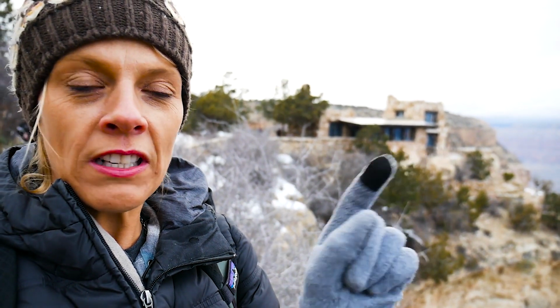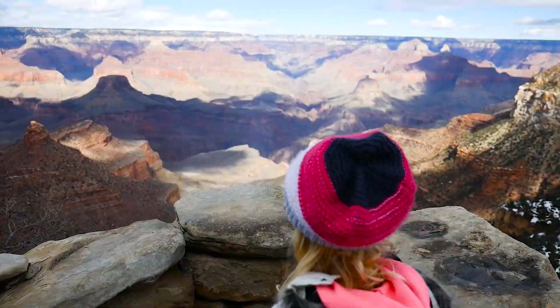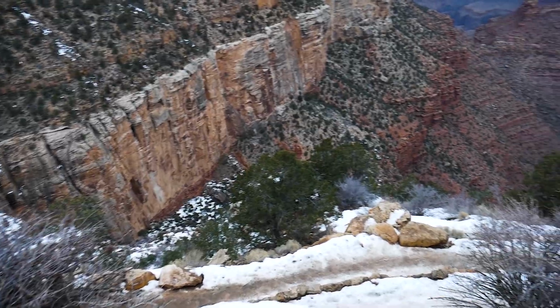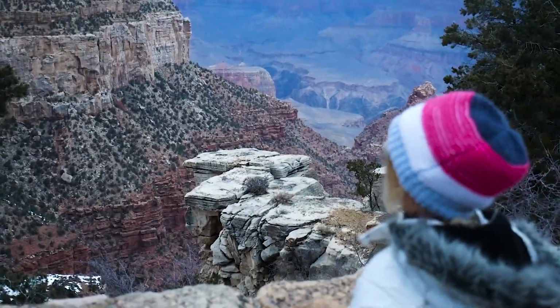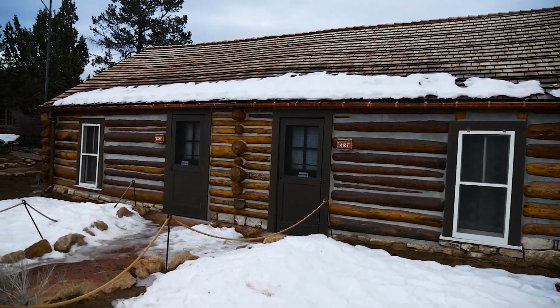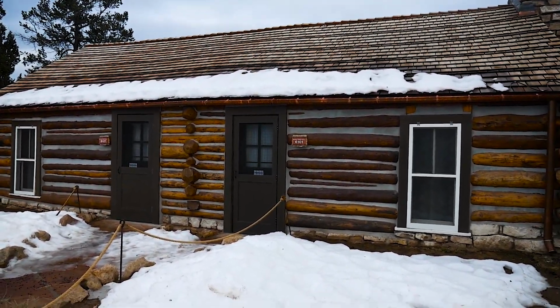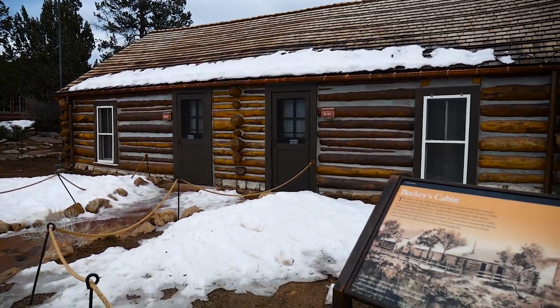So this tiny rustic cabin behind me is the Lookout Studio, which was designed for people to gaze out over the canyon and purchase their postcards and photos. I could imagine if it was a real art studio, how inspiring it would be to create art there. This is Bucky's cabin. It's the only remaining building from the pioneer settlement from 1895.